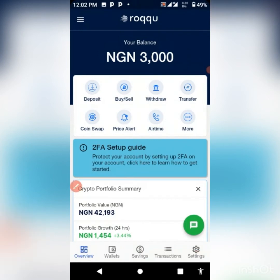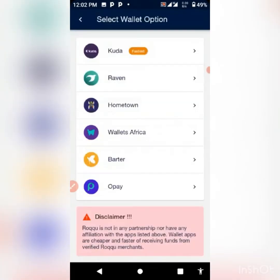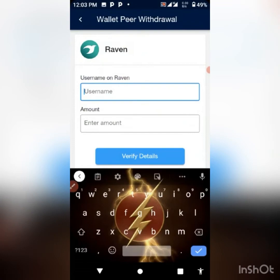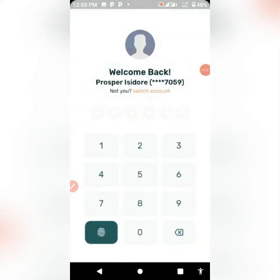So next thing is just to withdraw. Tap on withdraw. First one, withdraw to wallet. For now, it's only Raven that they have merchants with, but Kuda, OPay, and the rest may come up later this year. So you tap on Raven. Again, input your username. Okay, let me go to my Raven.